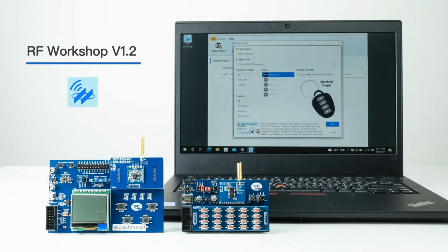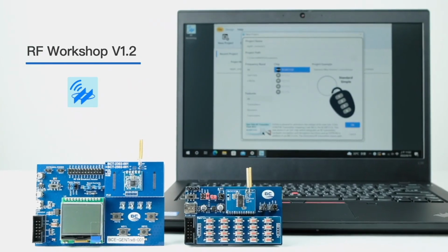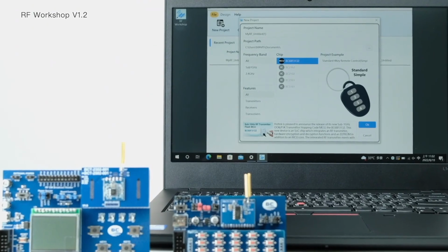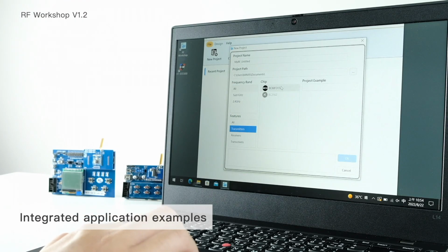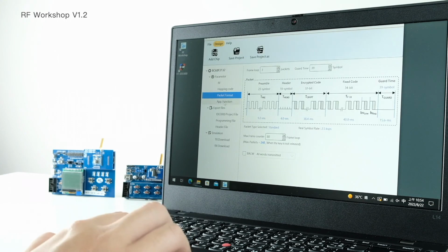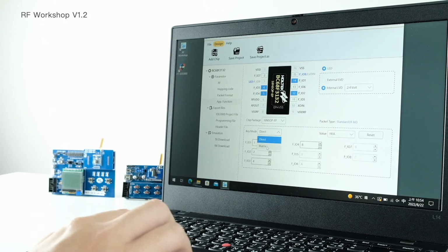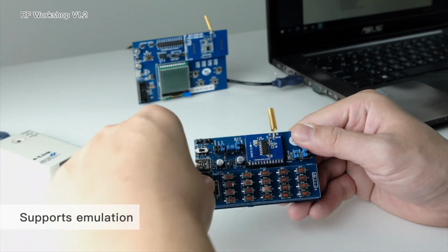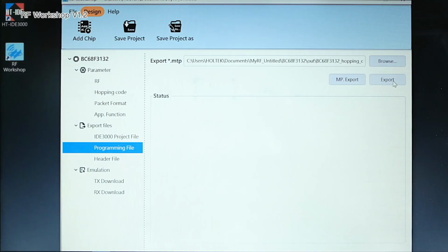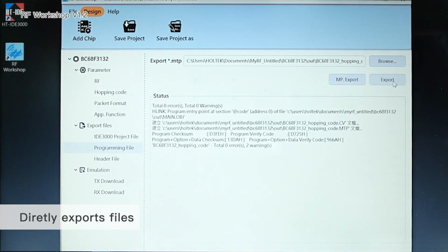With more and more RF products provided, you don't know how to get started? Holtek has released an RF Workshop to help users accelerate their product development. On the workshop, users can select the desired chip and application examples according to their development targets. The workshop provides specific and quick parameter settings for each chip. Users only need to connect the development board and download the settings to verify the functions. After some simple debugging, the programming file can be directly exported to complete the product development.